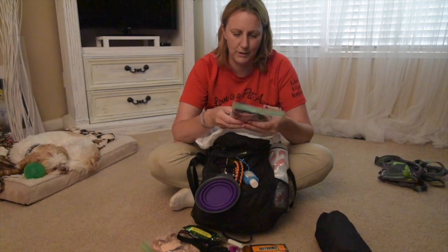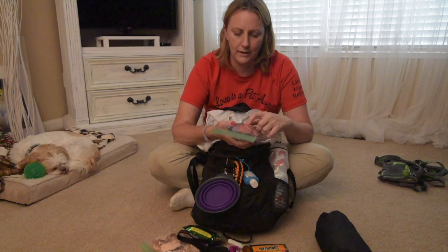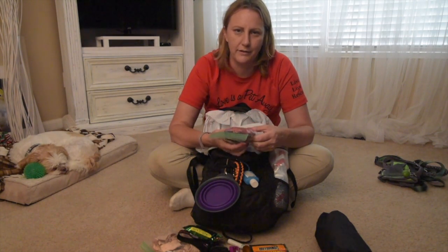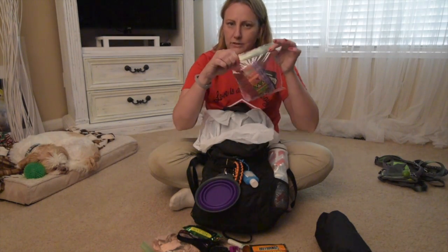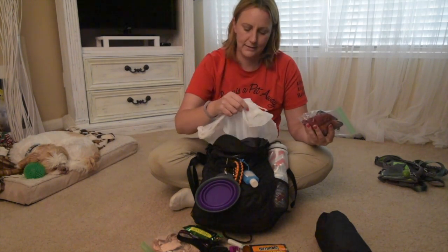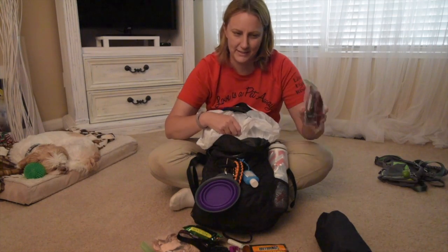My personal effects, my wallet, my cell phone. Since I'm a photographer, I always have extra battery for my camera and extra SD cards. Everything is sealed inside a Ziploc bag, so again, if this fails, it's safe inside here.